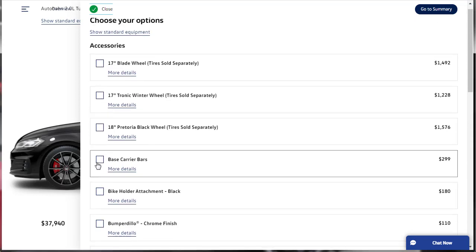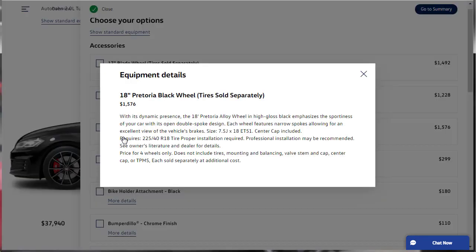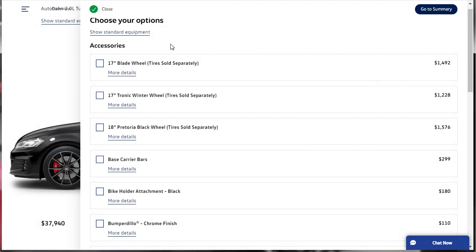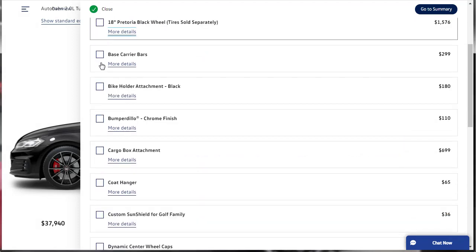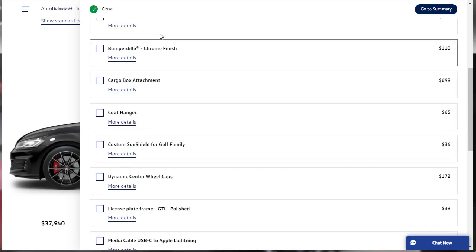But what I do want to do, I want to take a look at these 18-inch Pretoria wheels. They say tires are so separate. Whatever. Let's just take a look at these wheels and see what they look like. Oh, great. Fantastic. It's a beautiful set of wheels. Yeah, there's no picture there. They couldn't even be bothered with a picture. Well, I can't be bothered to be upgraded either then. So, yeah, nothing over here that we want, especially since they can't even show us any photos. So let's just go ahead to the summary.